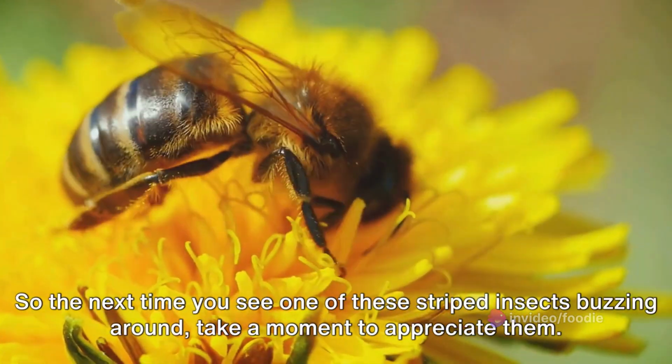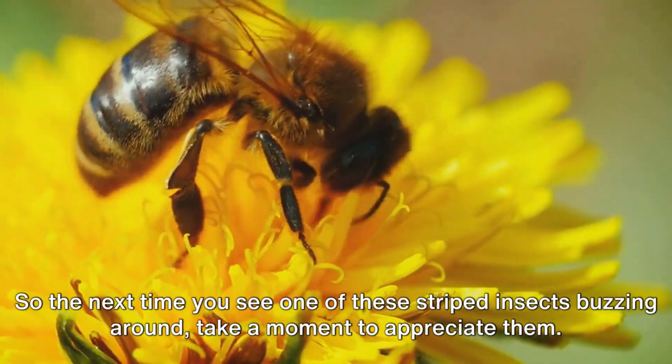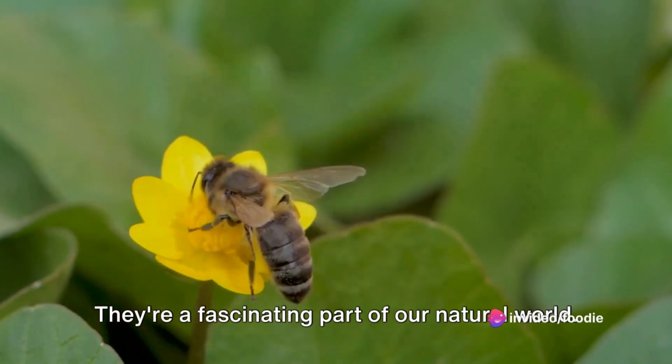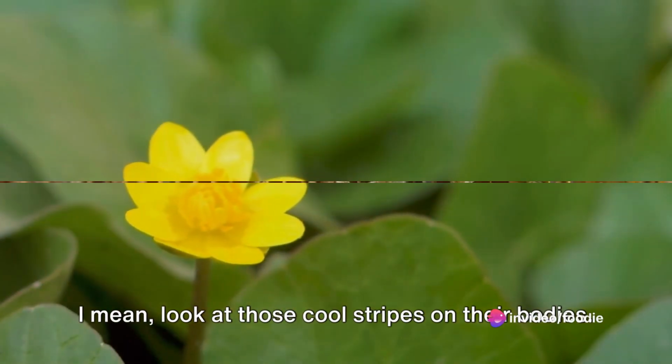So the next time you see one of these striped insects buzzing around, take a moment to appreciate them. They are much more than just a pest. They're a fascinating part of our natural world. I mean, look at those cool stripes on their bodies.